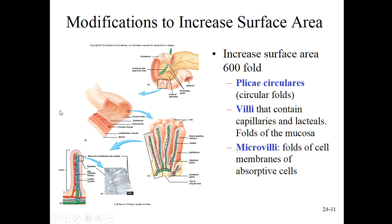Fats, on the other hand, having been emulsified, have to pass through and into the lacteal. This green structure here is a modified lymphatic capillary, and these are where the little microscopic fatty droplets go, ultimately to the liver.